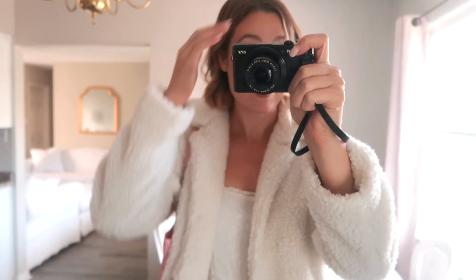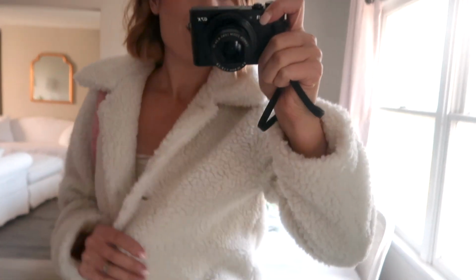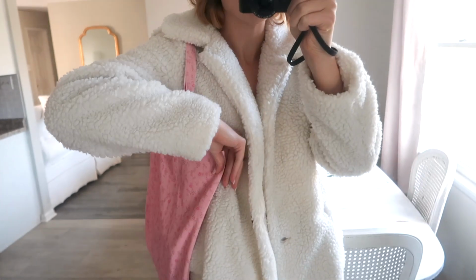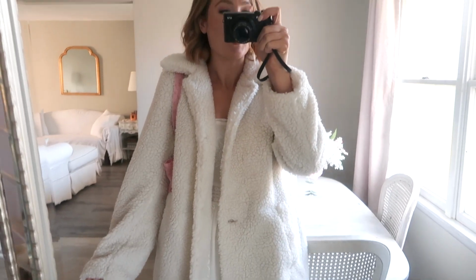Before I go into TJ Maxx, I thought I would quickly show you my outfit. I am wearing my white maxi dress and then I just threw on my Abercrombie teddy coat on top of it and I just feel so cozy. I'm just using a little canvas bag as my shopping bag. So just a very cozy outfit. I'm really not trying to go too fancy today.